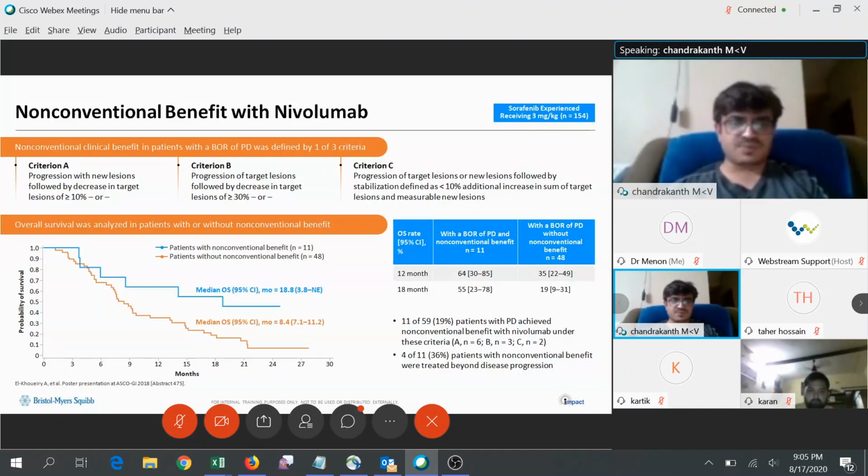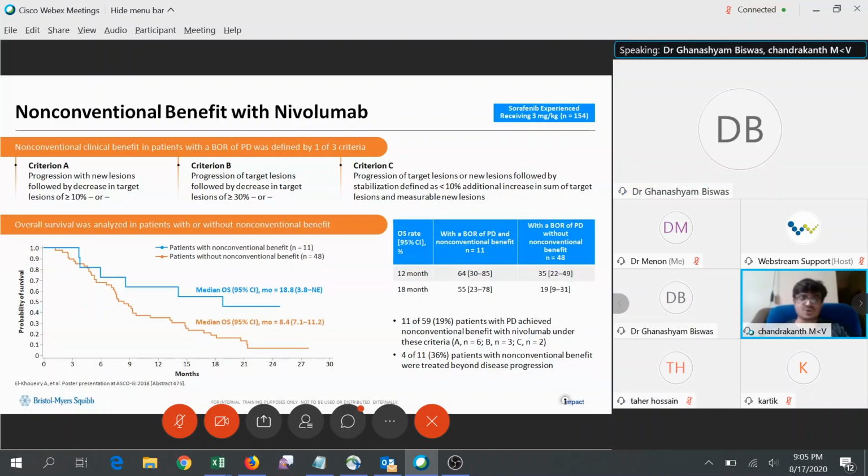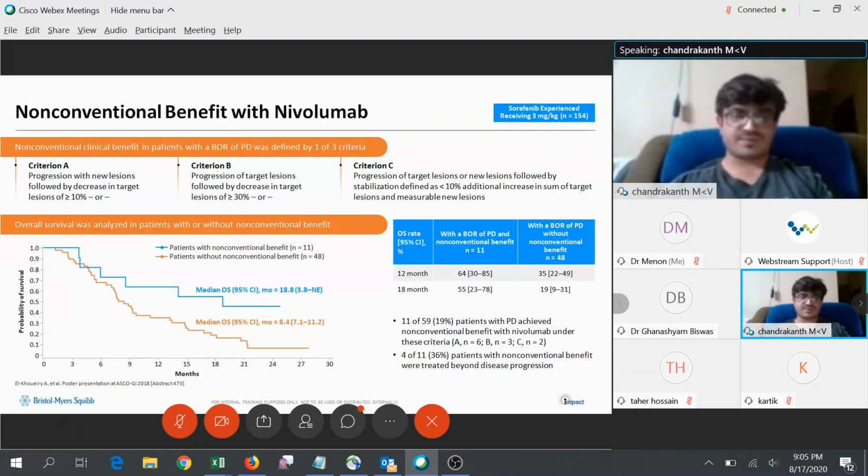You can see the blue and the orange curves. Patients who have a non-conventional benefit have a median OS of around 18.8 months, and those patients who did not have a non-conventional benefit, the survival comes down to 8.4 months. So these are the patients who had progression on immunotherapy. But if you look into either of the three criteria, if they are fitting in, they are benefiting as well. So this just indicates that RECIST is not the only way to go.